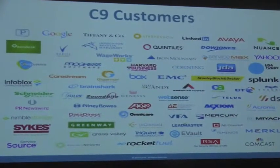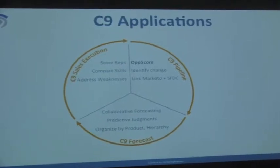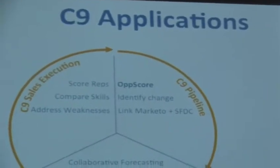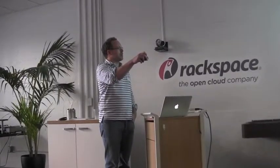So, here's the obligatory slide of customers. C9 has mostly 3 applications: a pipeline application, a forecasting application, and what we call a sales execution application. The idea is that these things are quite interlinked. As you go through the sales process, you primarily use the pipeline application, which I'll show, to manage the pipeline and understand what changed since last quarter or even since last night. Show me all my opportunities ranked by the probability that they're going to close in the next quarter, that sort of thing.